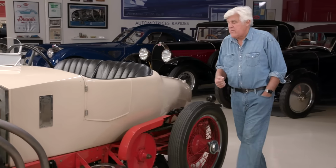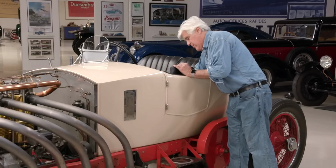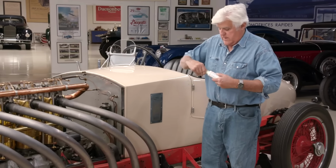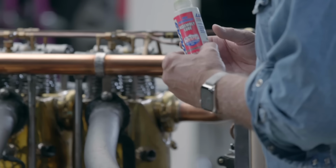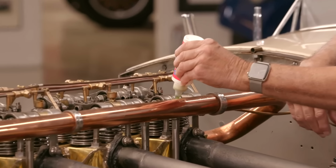Now what I do before we go for a ride is I have some assembly lube here, so you make your engine last a long time. This is Lucas assembly lube. We like using this stuff. It's basically a thick grease. It doesn't get flung off. It'll stay on for a long time. And I try to put a drop of it on each area.